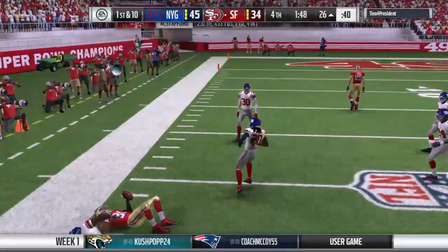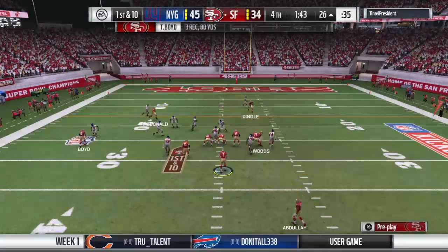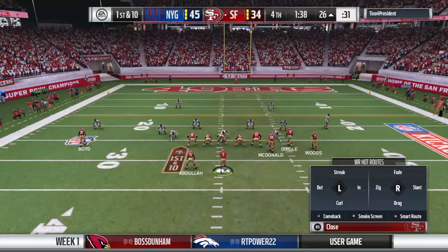Everyone dialed in. He gets this one to Boyd. 10 yards on the pickup there. And it'll be first down 49ers. They're going to hurry back to the line now.